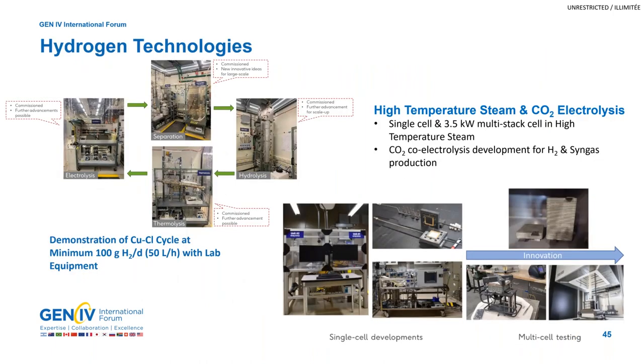And hydrogen. Hydrogen is an environmentally friendly energy carrier. Unlike electricity, it can be stored in large quantities. It can be converted into electricity in fuel cells with only heat and water as byproducts. And it can be used for the decarbonization of multiple sectors, such as long-haul transport, chemical industry, steel, and iron production.